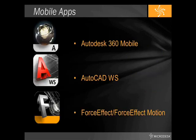There's also a number of mobile applications that Autodesk 360 takes advantage of. One such being Autodesk 360 Mobile. It allows you to view and share data using your mobile and tablet devices. This app isn't out yet, but it's coming out shortly. Then there's Autodesk AutoCAD WS. View and edit your drawing files wherever you are using AutoCAD WS on your mobile devices. And then there is Force Effect and Force Effect Motion. These apps easily simulate the motion patterns and perform static system analysis during conceptual design. Then you can view, store, and share these files.